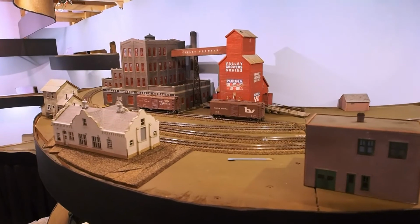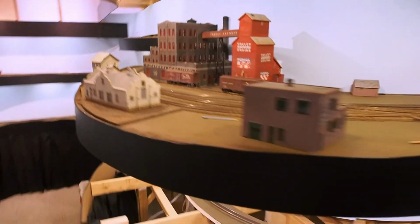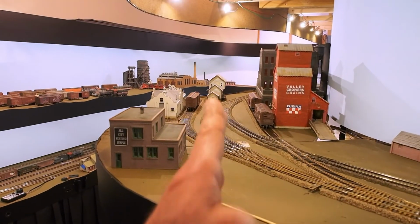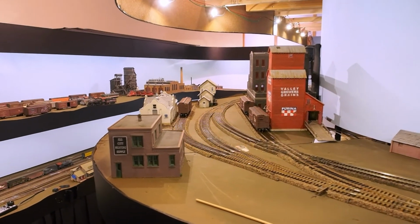You saw these buildings before, but they're all in final positions right now, and as you just saw, I've got kind of a nice little grid system going here where everything is nice and parallel that way. What else has been happening in the last 3 weeks?